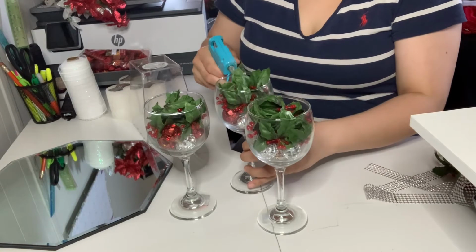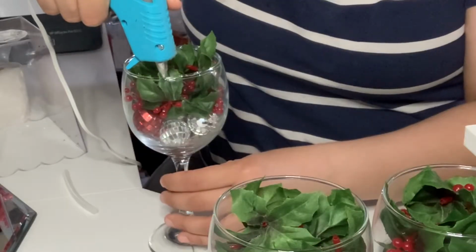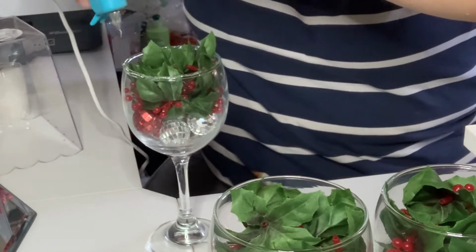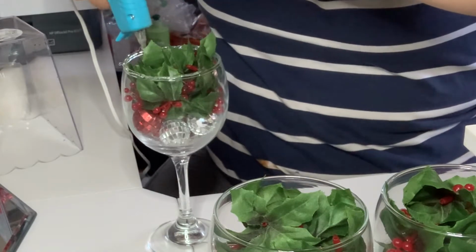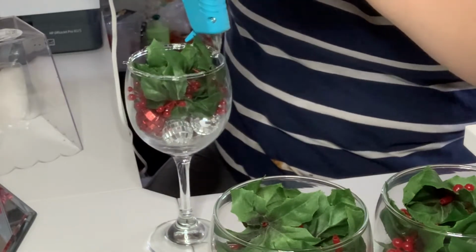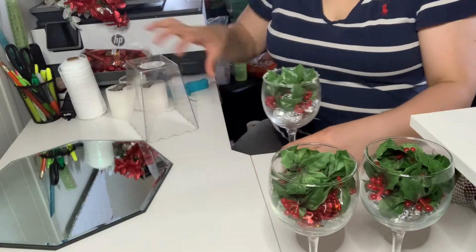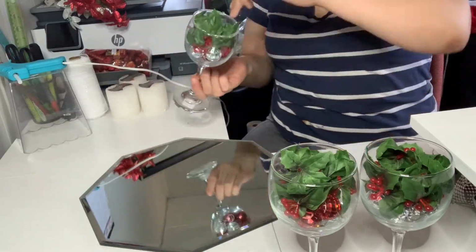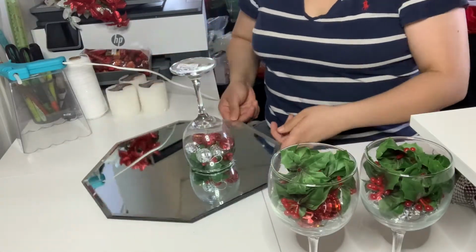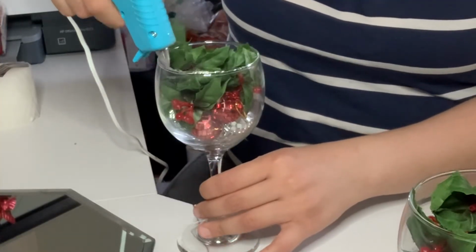I grabbed my hot glue gun, waited until the glue was super hot, and now I am going to put the hot glue all around the rim of the cup so it can stick to the mirror. I am going to press really hard just to make sure it gets stuck to the mirror and it's not going to fall, because I am going to be placing some candles on top of those cups, and I am going to repeat the same process.